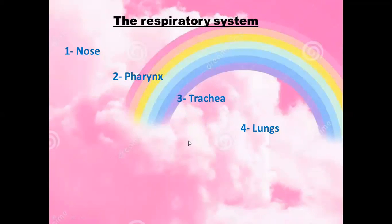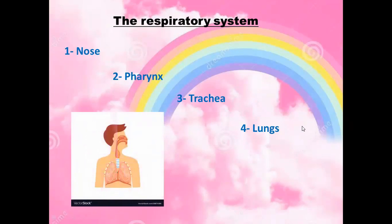Trachea. Some people can say trachea or trachea. And the last one is lungs. Again, the organs of the respiratory system are nose, pharynx, trachea, and lungs. And this is a photo of the respiratory system.